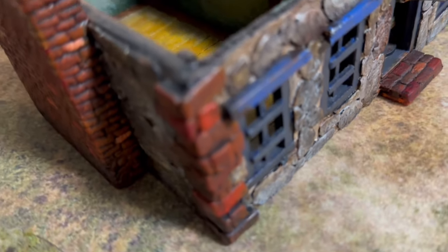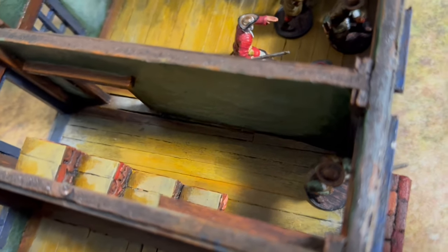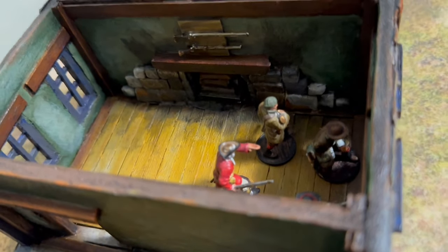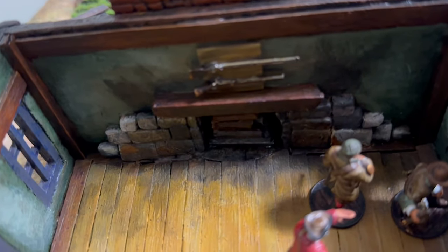I really like the Fire on the Frontier expansion, and this house will come in handy for that. I don't know if Jake plays that, but maybe he'll get into it with this New England-style house. But you could use it for anything in the North American theater. It'll come in handy for all sorts of different matches in Blood and Plunder.